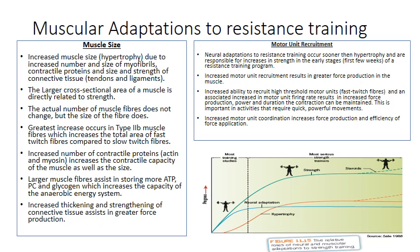Being anaerobic training, you're going to see the greatest increases in your type 2B muscle fibers. Minimal changes in your type 1 because they're not really used in anaerobic activity, not as much anyway. So by increasing the size of your type 2B, they will increase their contribution to the total area they're taking up in that muscle compared to the slow twitch.